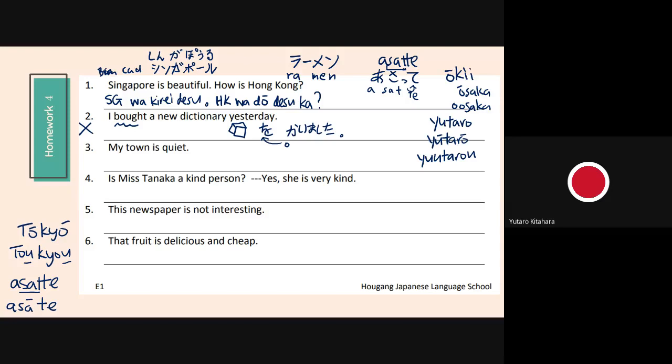Sanban wa, Ilot-san, are you there? Ilot? Hi. Watashi no machi wa shizuka desu. Very good. Okay, watashi no. Machi is your town. We can write it in kanji since N5, you recognize the kanji. Machi wa shizuka desu. Okay, very good.